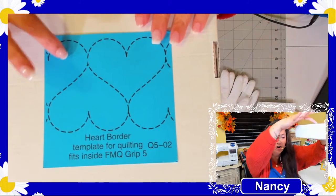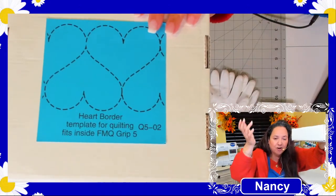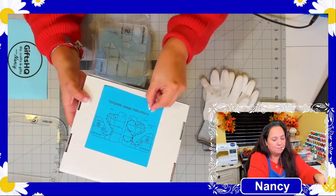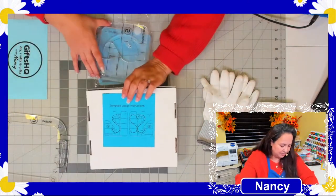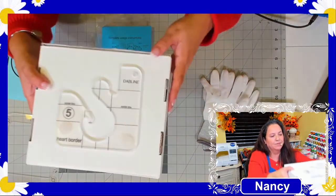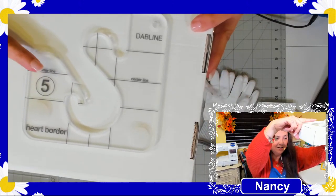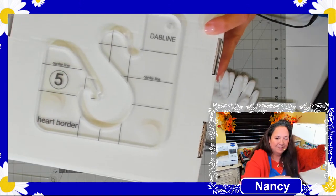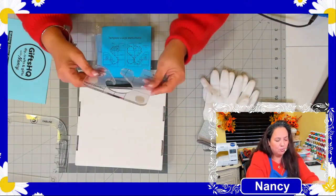So it's kind of just taking the heart and then flipping it over to the other side. And you create this nice little border of hearts, which I think is really cute. And then you can see on the back, of course, you have your instructions there as well. And the template itself does have some guidelines to help you. And you can see that here. You've got that center line as well as the two ends. So it really makes a cute design, you know, when you are working with it.